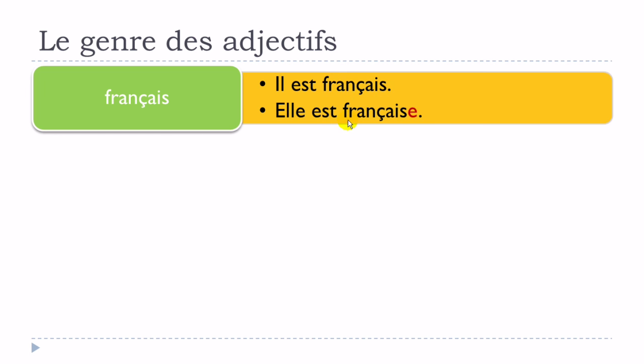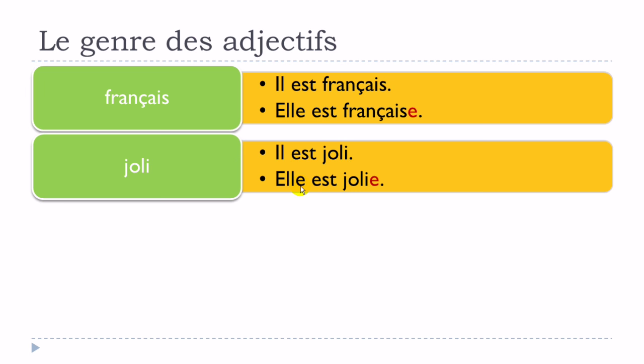And then another example, joli. You get il est joli, elle est jolie. So you get the masculine form, joli, and then you just respect the rule that tells you that you should put this final E at the end, and then you get jolie. So you can see that you put this E, but then you don't pronounce it. So basically, the two adjectives, masculine joli and feminine jolie, are pronounced the same way.